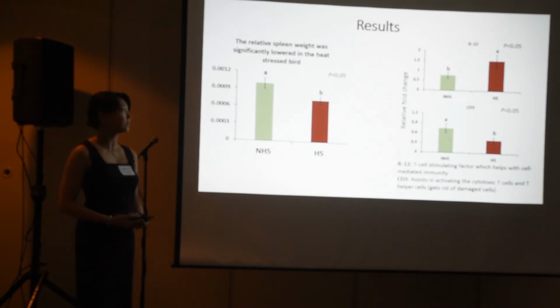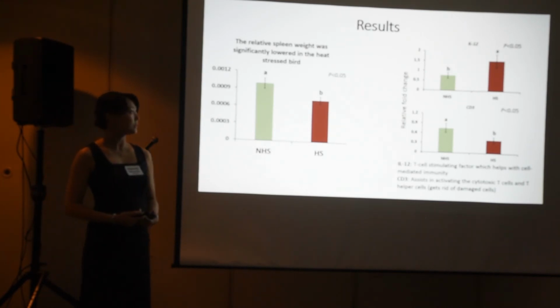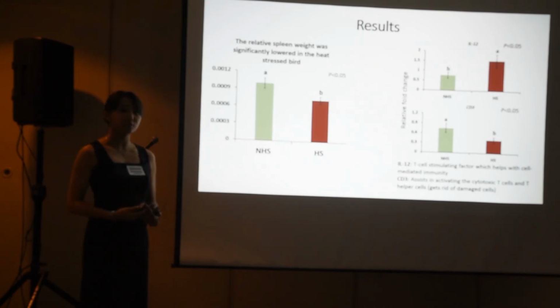the heat-stressed chickens were significantly lower than the non-heat-stressed chickens. This is especially important because it shows that the spleens were atrophied, or they stopped growing, or cells continued to die off. On the right-hand side, we can see that on the top, which is IL-12, which is a T-cell stimulating factor, which helps with cell-mediated immunity. This means that it essentially just shows us that the spleen is actually working as an immune organ to respond to the stressors within the body.